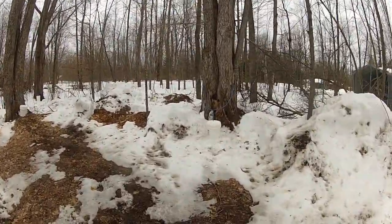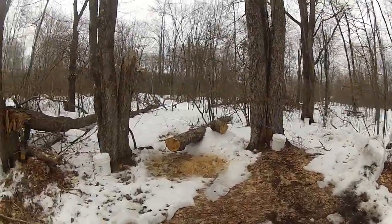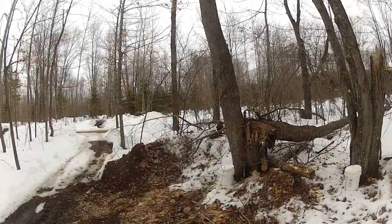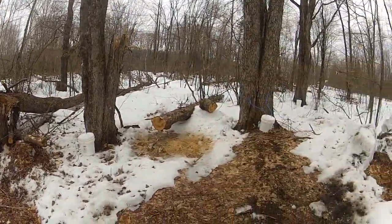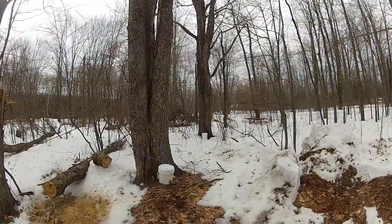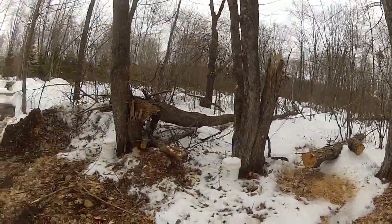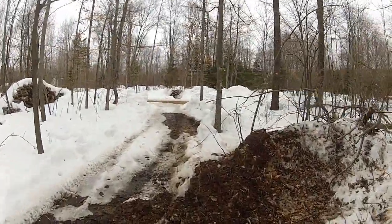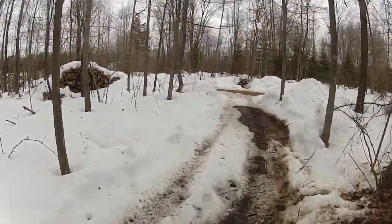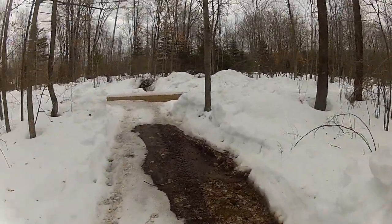You can see this one's got 2 in it. This one's got 2. This one's got 1. That one's got 1. There's a big tree back there, that's got 2 in it. Then down along the driveway I got like 4 more tapped. I won't bother walking out there. You'll see those as I'm collecting.